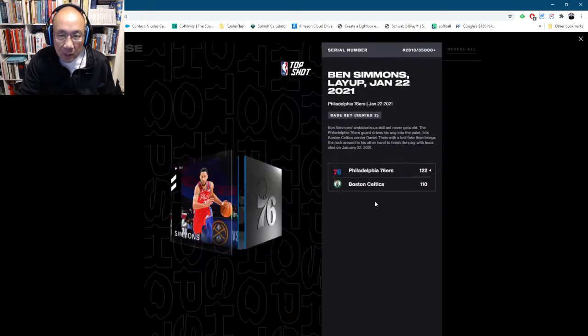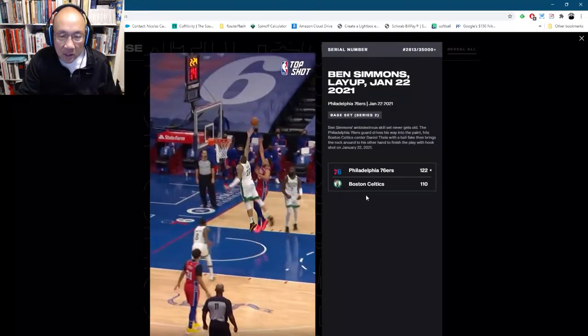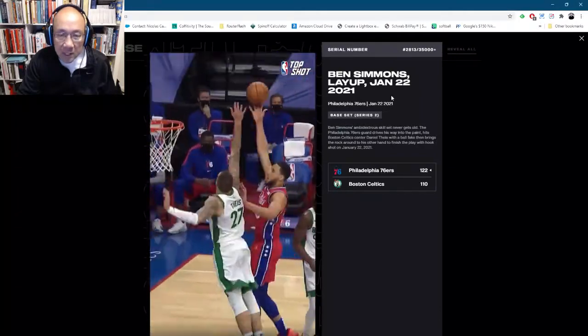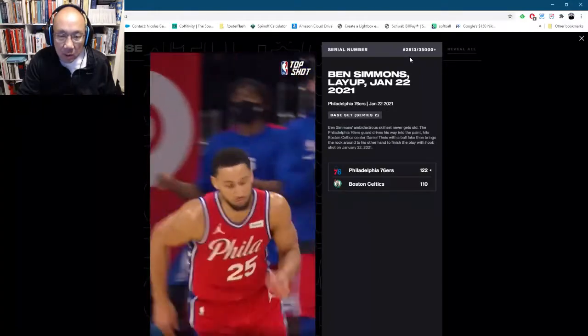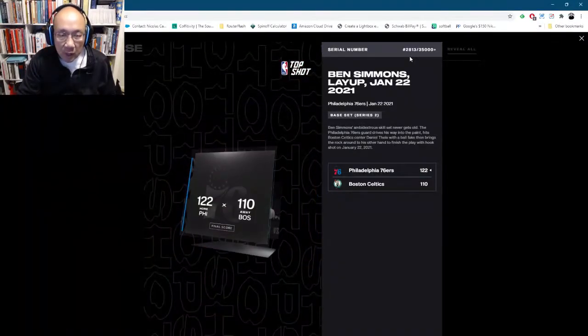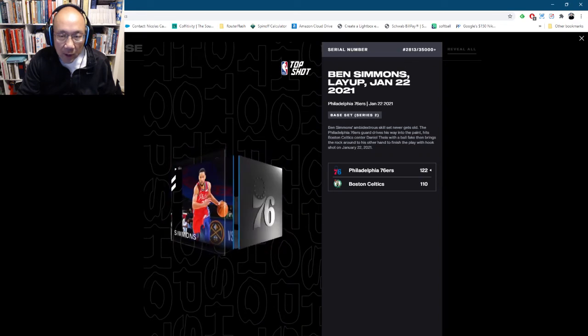76ers, another common low number. Just saw this one up for sale and didn't buy it at $6. But Ben Simmons with the right-handed layup. Serial number 2813, which is a nice number. And certainly the Sixers are positioned for playoff contention, so want to hang on to good old Ben on that one.